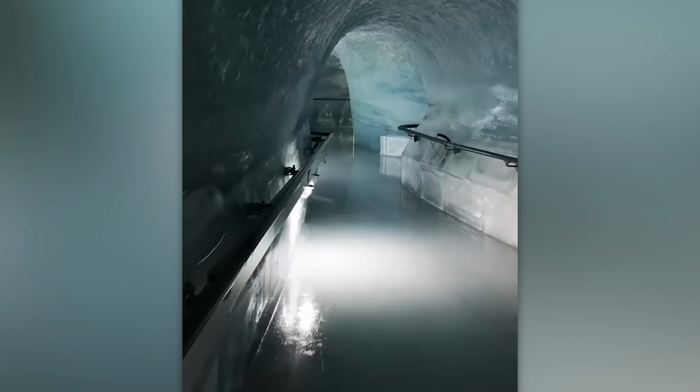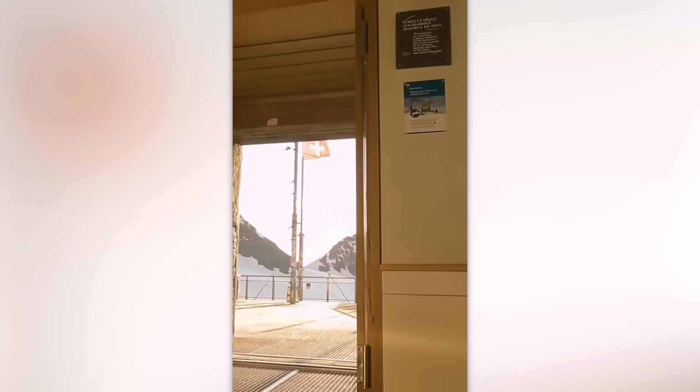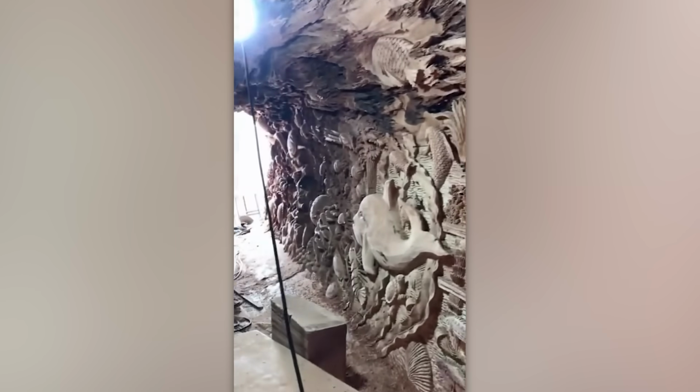No fortress of solitude or Elsa's castle can compare to the beauty of this ice palace on a Swiss mountaintop. Just hope this work of art survives to be discovered by the archaeologists of the future.